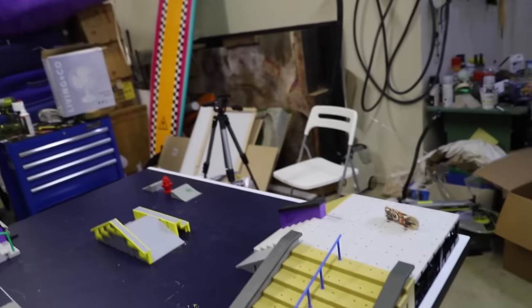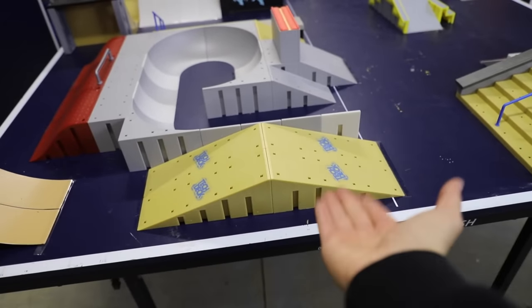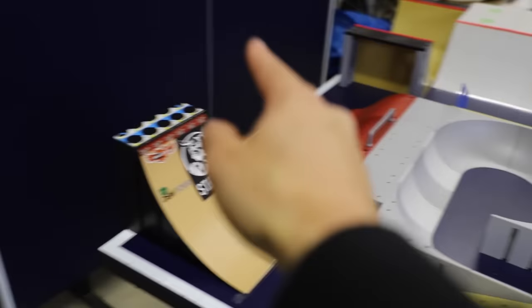Compared to old Tech Deck ramps, this thing's a lot bigger, which is good, because Tech Deck ramps really need to be bigger. And then we move on to the transition section. Starting off, we have this pyramid, which is also a lot bigger than normal Tech Deck ramps. Then after you hit this, we got a quarter pipe, so you can kind of do a whole line. You can hit the stairs, do something over this, hit the quarter pipe, come back. The skate park has that flow.